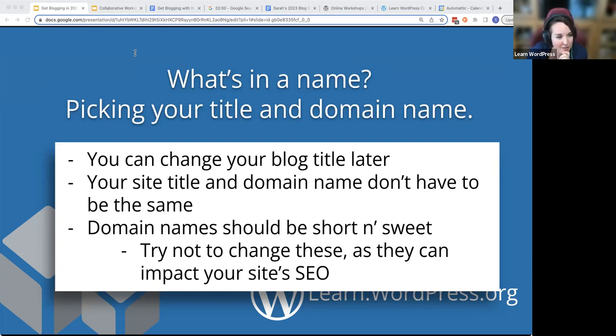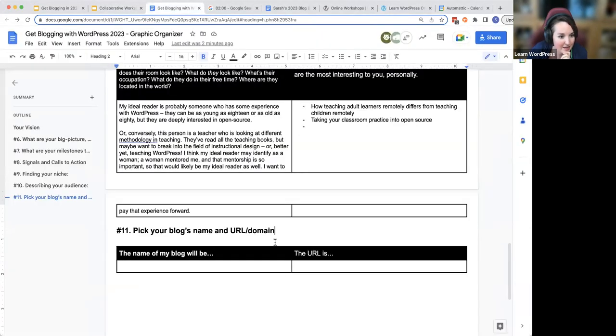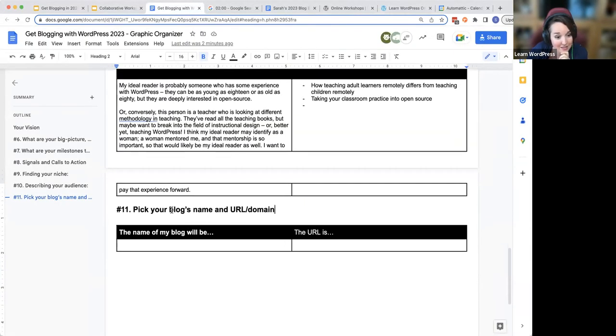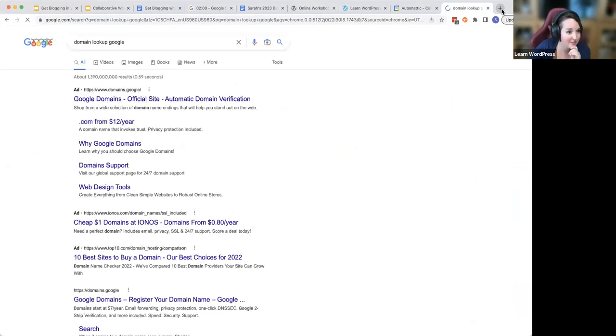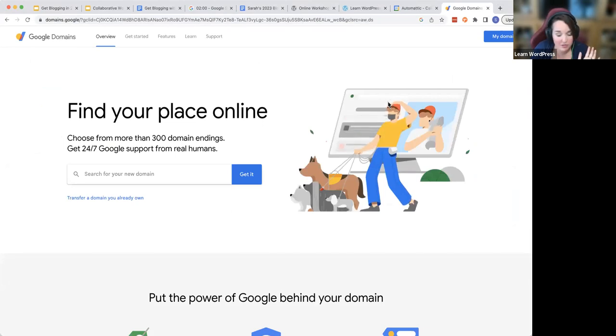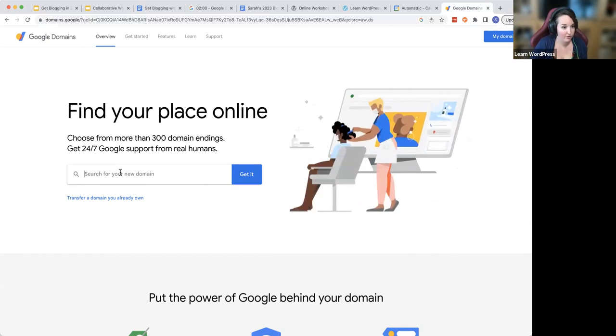And man, I really want to talk about this, but I'm looking at the time and I need to respect everyone's time. So the last step in this is to pick your blog's name and a URL/domain. So domain lookup, I usually use Google for this, just to find it. You can use any number of services. You can use WordPress.com. You can use GoDaddy. You can use all kinds of things, but you can always look for a domain.